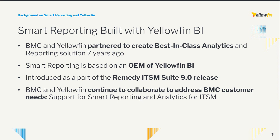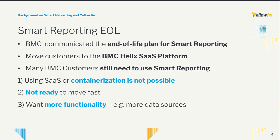We work with a lot of BMC partners who are super critical for this. Yellowfin is probably one of the best embedded solutions for BI, but we need the BMC partners to make sure that it's highly contextual and well implemented for the BMC customers. So it's a joint partnership, very positive and exciting for all of us, and one that will continue to evolve.